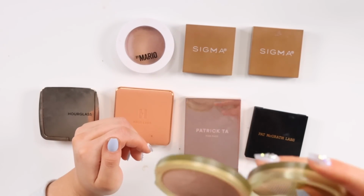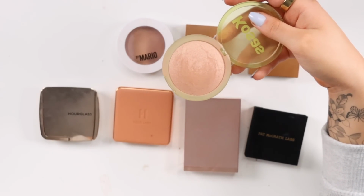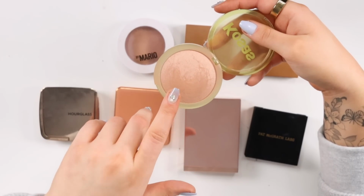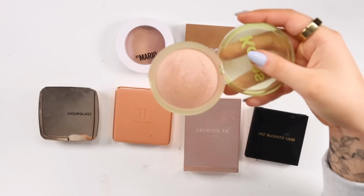Actually, someone told me to smell this, because we all know that Kosas and Tower 28 and those clean beauty products can go bad pretty quickly, and someone said that theirs started smelling like stale McDonald's french fries. It smells okay to me.